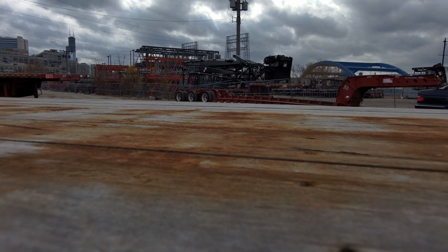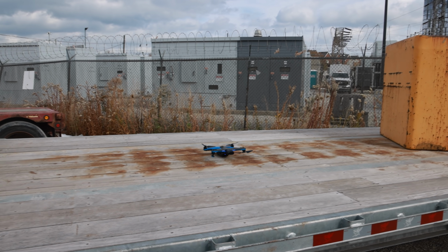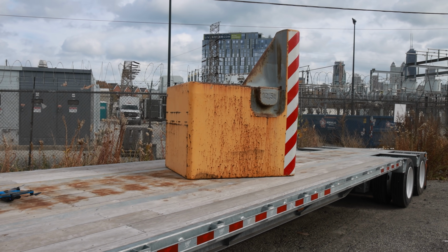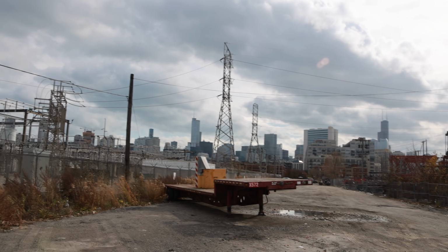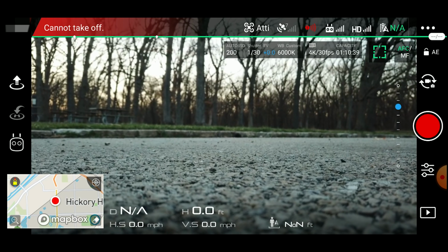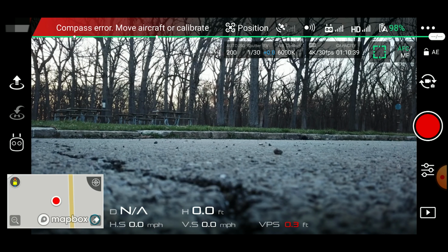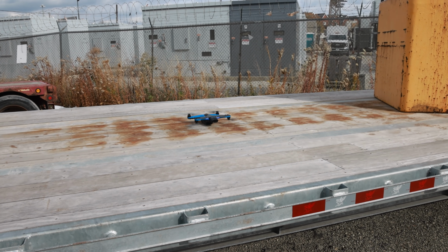For my final test, I'm gonna keep it simple. I'm gonna place the Skydio on the flatbed semi-trailer next to a 25,000 pound steel counterweight, which is located in a crane yard next to a power substation, and see what it does. My other drone will not take off here, and it gives me a compass error saying there's strong electromagnetic interference and I need to move to a new location. Let's see what the Skydio does.